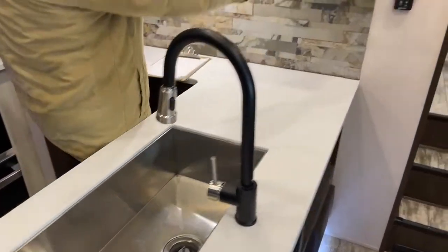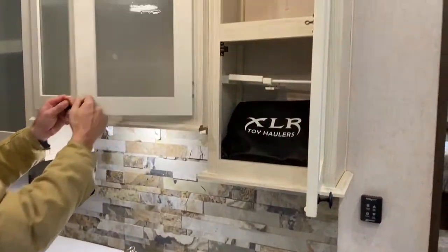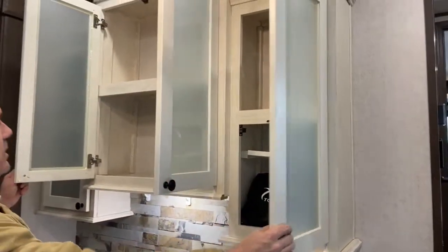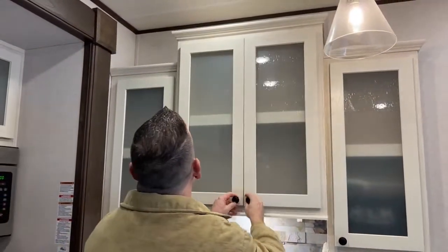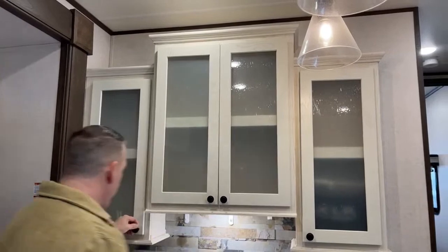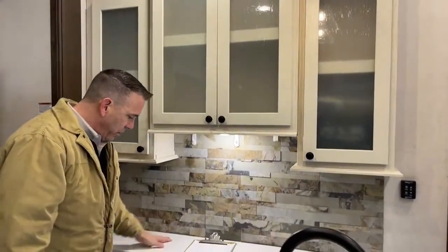We do have this little hutch here. All your books and stuff in there. And this thing's been taken care of. Nice storage with the frosted glass. The two-tone cabinetry, I really like that feature. With your slate backsplash. So it's just a really nice design feature.